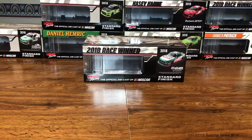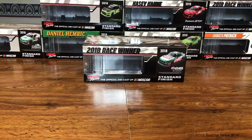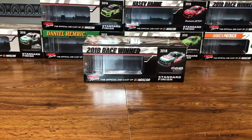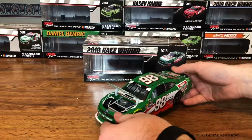And of note, since he announced after Darlington that he would not run another Xfinity race, if that is true, this is Kevin Harvick's final Xfinity Series victory, as he did not win in any of his other 5 starts in 2018. So if that holds true and Kevin Harvick never runs another Xfinity race, this is Kevin Harvick's final Xfinity win.